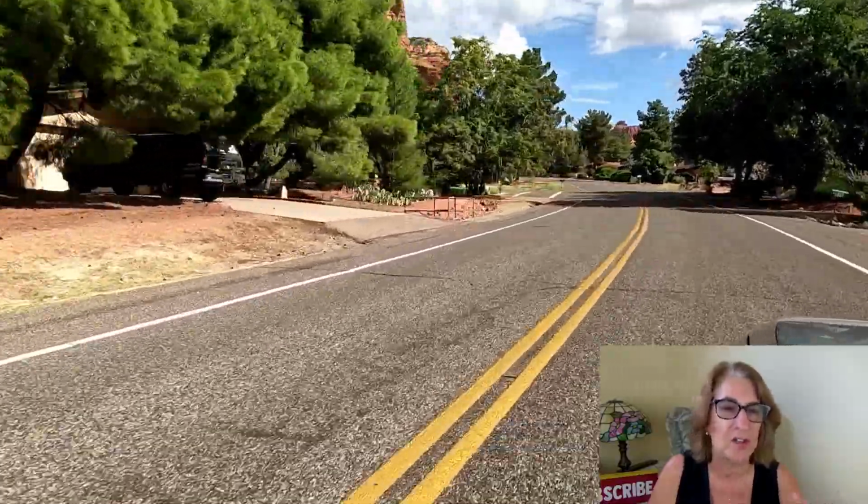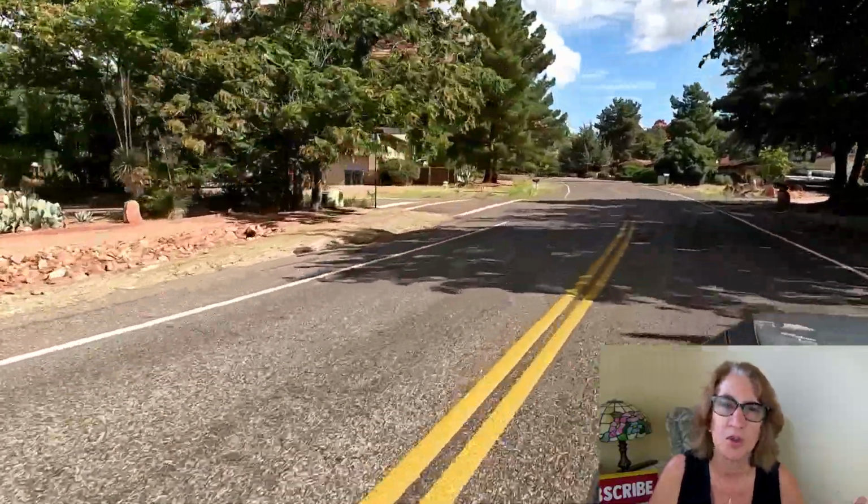But now I wanted you to see, now this is Bell Rock Road again, the houses on the left. You've got some older established neighborhoods. A lot of these were built in the late 1970s, early 1980s. Again, probably the lowest price point you would get is about $580,000. I think there's one in this neighborhood for $580,000, and they go up from there.